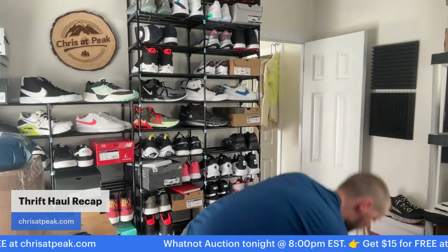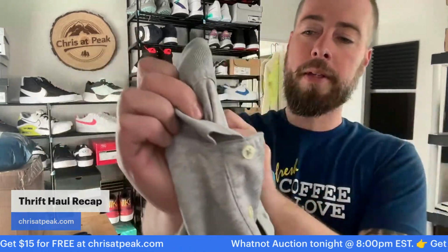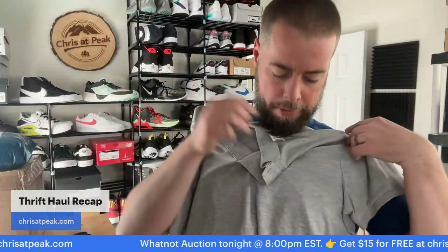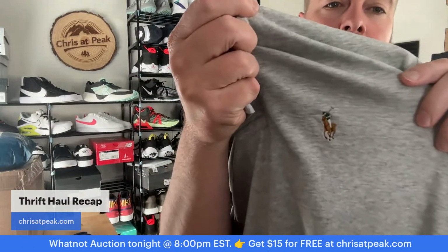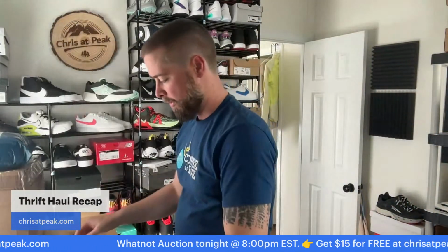All right, we got basic stuff here. After this, I got some kind of interesting stuff coming up. So Polo by Ralph Lauren, men's medium on this. Pima Soft Touch. I wouldn't pick this up in the off season because it's just a basic smaller size. I paid $5 for it. Right now, this should be a pretty quick seller. I'll probably price it to move. I'll price it at like 19 bucks, accept offers, and get this out the door real quick.